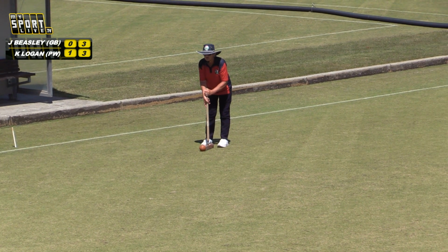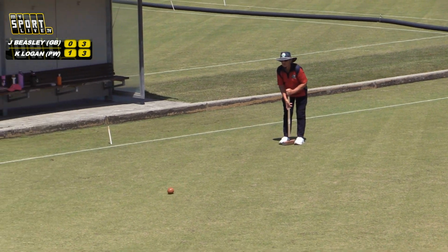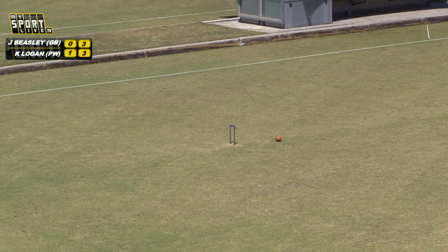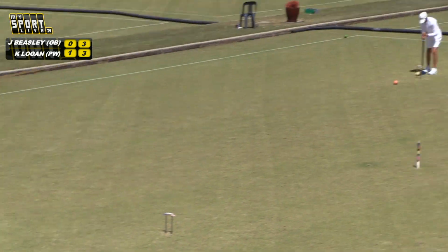So Brown's just there onside. Just onside by the looks of it. Fantastic. Nice little short approach here. And we're going... Yep, in a probably reasonable position, I would say.